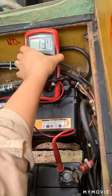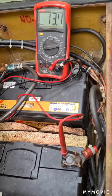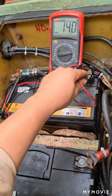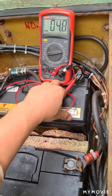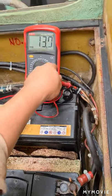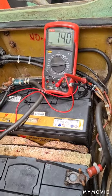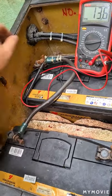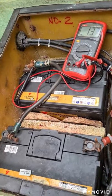Again, we are using battery number 2. By selecting this switch to battery number 2, the battery now has a voltage of 14.0. And we are going to test if it can start the lifeboat engine. Number 2 battery. Now we have 14. Start. Okay, battery number 2 is able to start the engine.